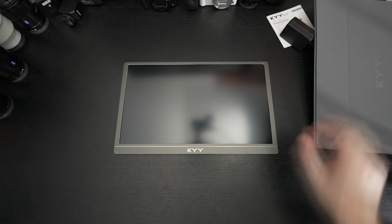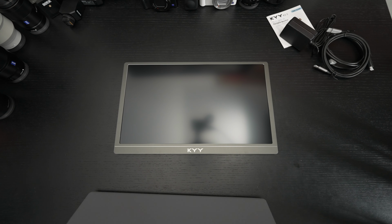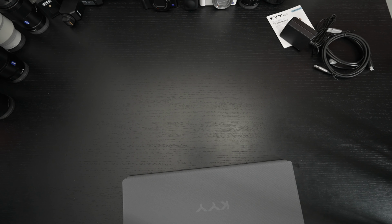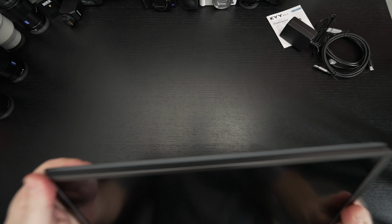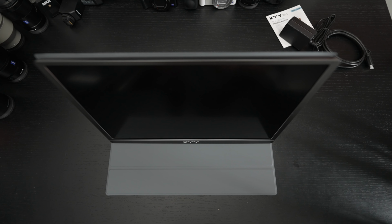So let's go ahead and try to get this hooked up to something. And I will put the case back on. I'm not expecting to be overwhelmed by the speakers, but I am expecting really solid performance from the display itself. That's because KYY is claiming it has great color accuracy, which, if true, and with its brightness being fairly good, should amount to a solid option for any of you looking to do photo or video editing on a second display in a pinch.